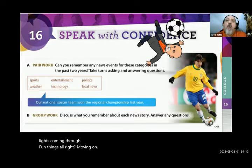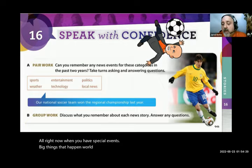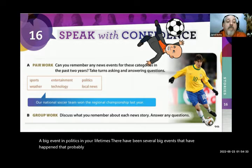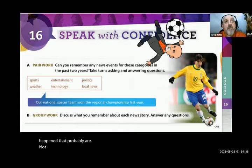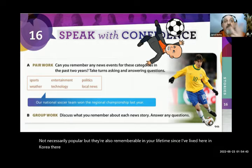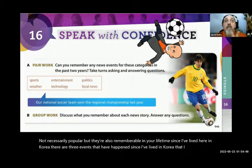All right, now, when you have special events, big things that happen, like the World Cup, or the Olympics, or a big event in politics, in your lifetimes, there have been several big events that have happened that are not necessarily popular, but are memorable in your lifetime. Since I've lived here in Korea, there are three events that I would say are incredibly important.